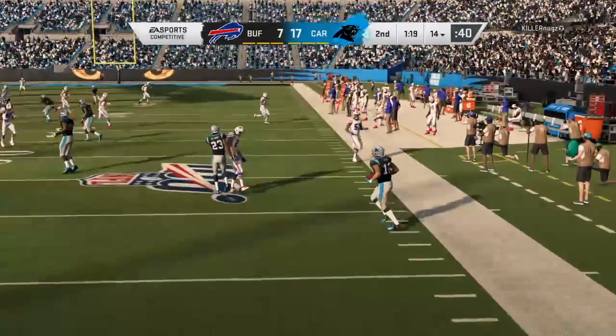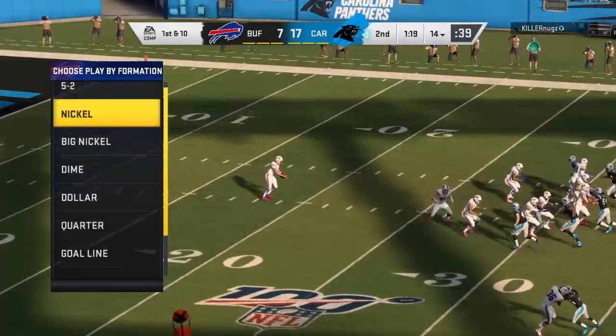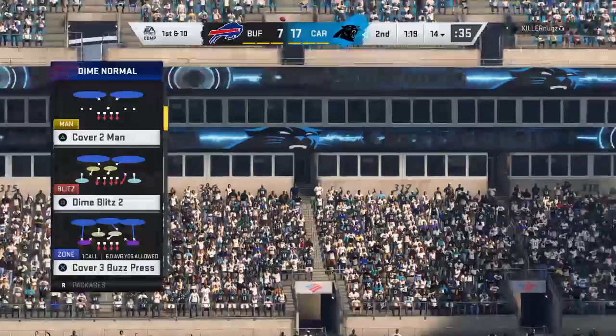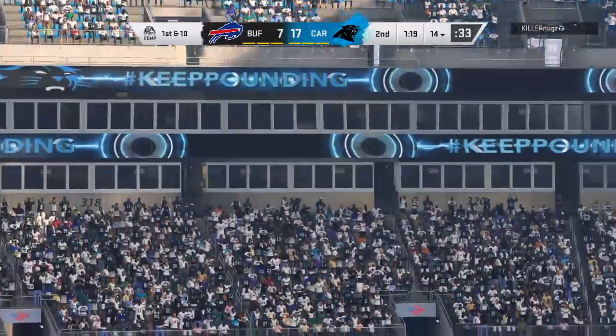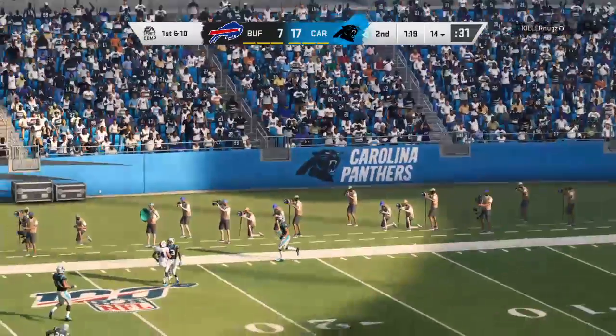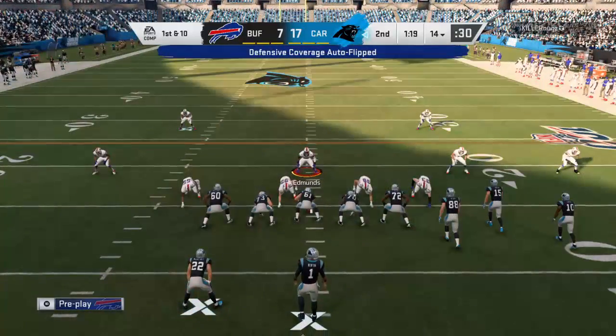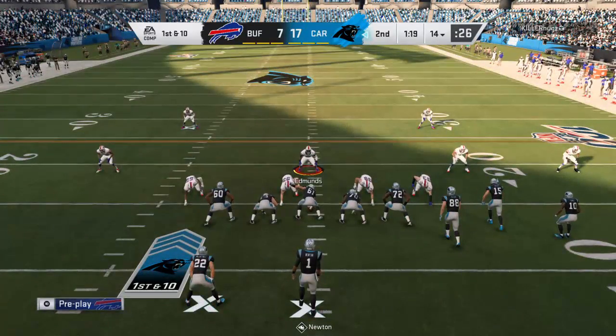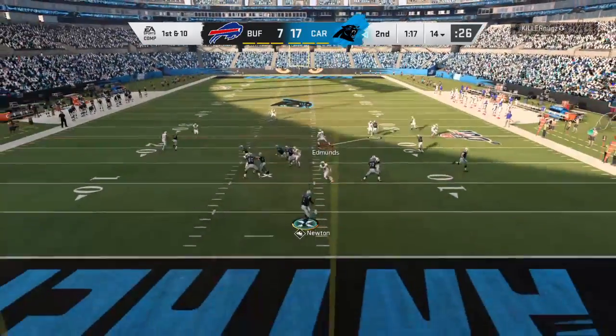Returning it is Moore. A field position changer there. 49 yards on the punt. Couple that with a loss on the return. And the Panthers will have a 1st and 10 from deep in their own territory. Carolina getting set to take the field. Still more than a minute to go, so there is time if they want to mount something here.